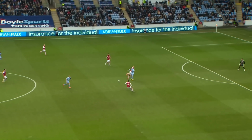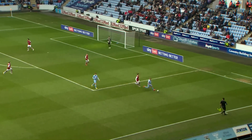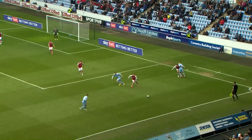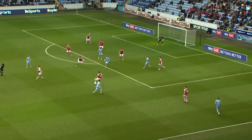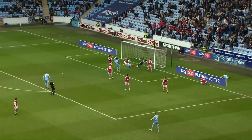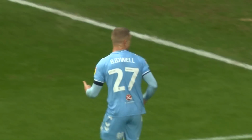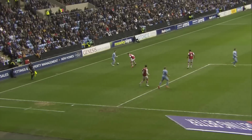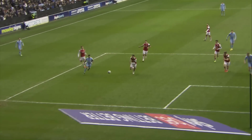Long ball over the top looking for Gyökeres, and Atkinson's there first. Naismith has to cover Waghorn. There's nobody on Gyökeres at the moment. Campering has to come back. Hamer, first time pass to Gyökeres, gets it back, low cross, all the way across the box. Has Max O'Leary saved it? He hasn't. Bidwell's there. O'Leary was unlucky with the first one, could do nothing about the second. And Coventry City take the lead through Jake Bidwell.